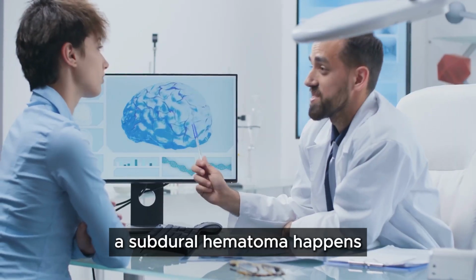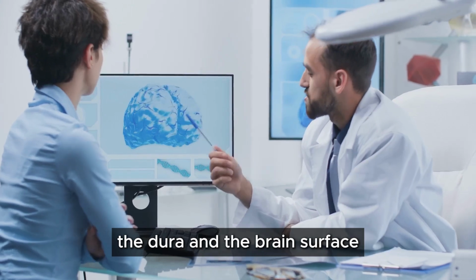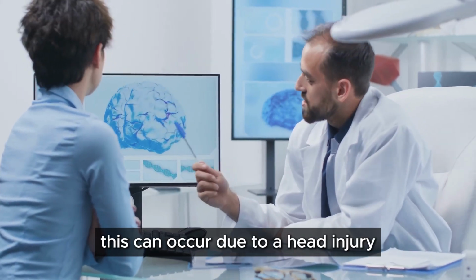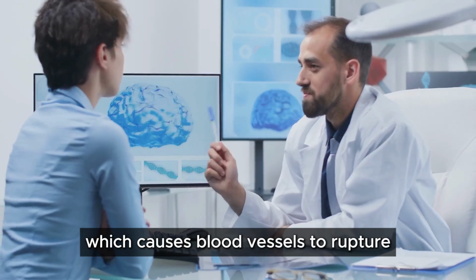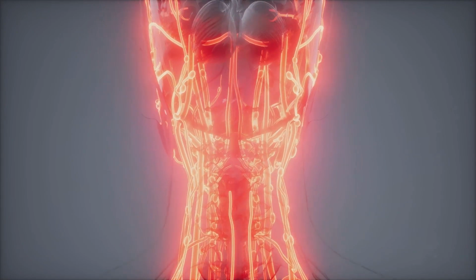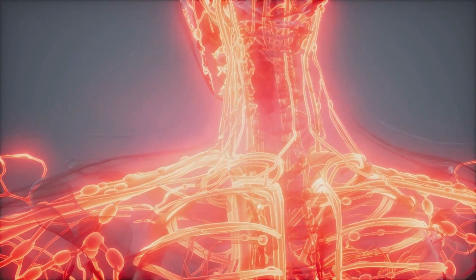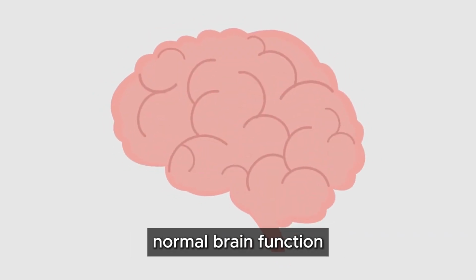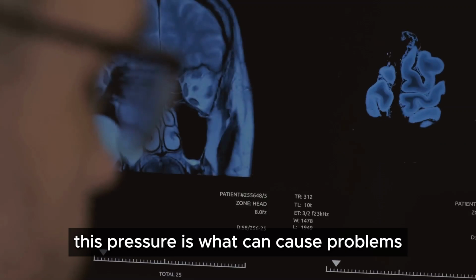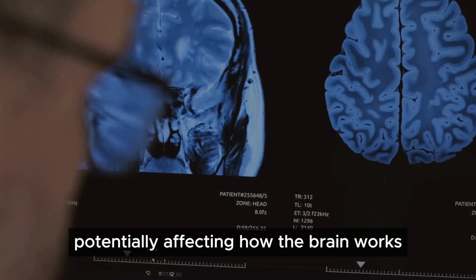A subdural hematoma happens when blood collects in the space between one of these layers, the dura, and the brain surface. This can occur due to a head injury, which causes blood vessels to rupture. It's like a tiny pool of blood forming in that space. And depending on its size and location, it can press on the brain. This pressure can disrupt normal brain function and lead to various symptoms. This pressure is what can cause problems, potentially affecting how the brain works.